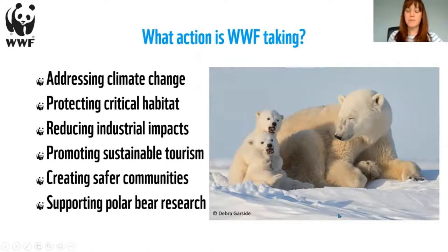We also support polar bear research. No one knows for certain how many bears are left in the Arctic. The best estimate is between 22 to 31,000. So if we want to build meaningful management plans for polar bear conservation, we need to know more about them. That is their biology and their behaviour. So for over 15 years, WWF has supported the Polar Bear Tracker project to gather biological and genetic information about the bears and then to track some of them by satellite.